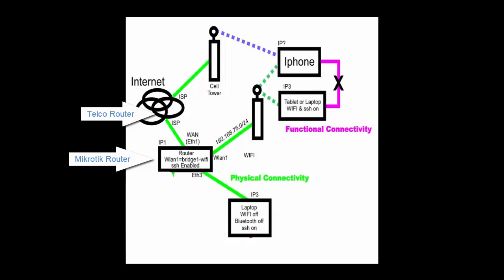Your network devices are no longer connected to the telco router. Instead, the Mikrotik router simply plugs into the telco router, and that becomes a gateway for the Mikrotik router. So if your telco router gets hacked, nobody can get past the Mikrotik router to come in and hack your users. So your WAN is now safe behind a second router and not behind the telco router.